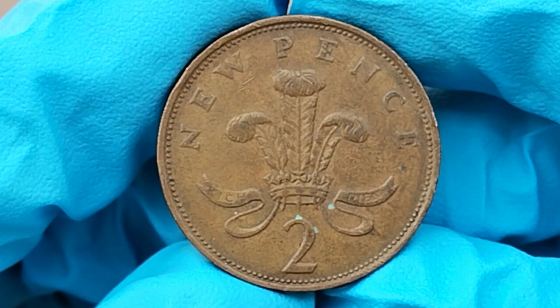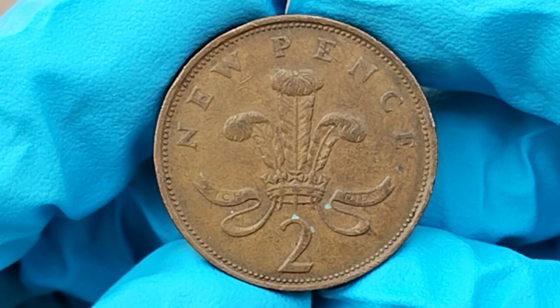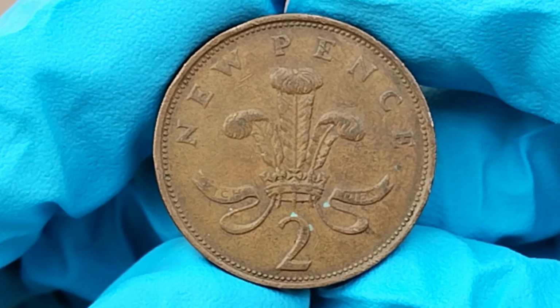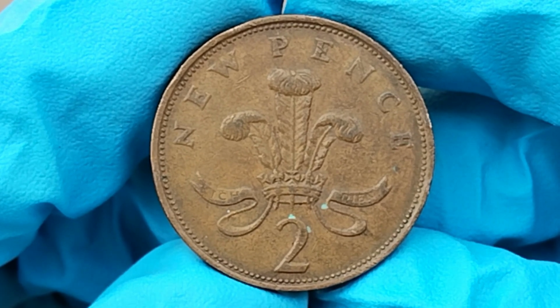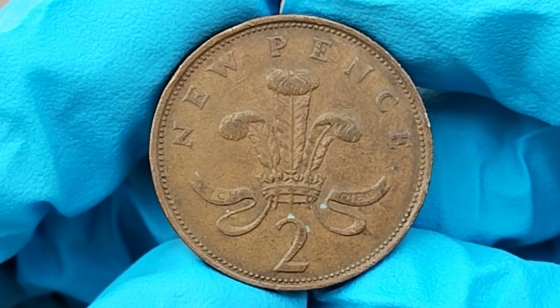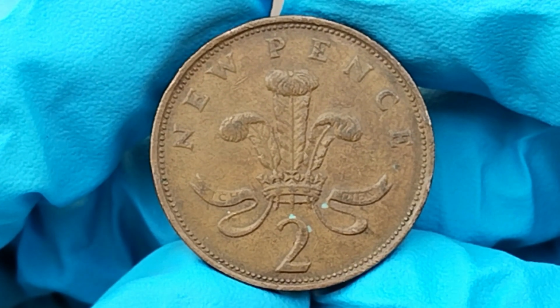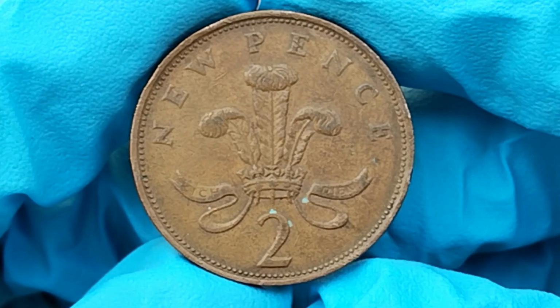The United Kingdom 2 new pence 1978 coin may have started its life as a modest 2 pence piece, but today it holds immense value for collectors around the world. Whether it's the historical significance, the condition, or just the sheer fascination of owning such a rare item, this coin has become a star in the world of numismatics. If you happen to come across one in very good condition, you may just be holding a potential million-dollar treasure.